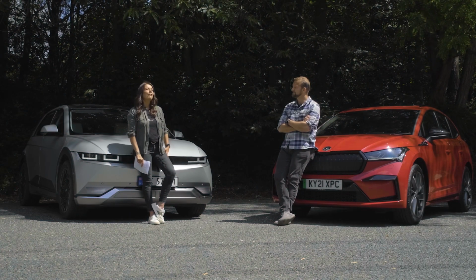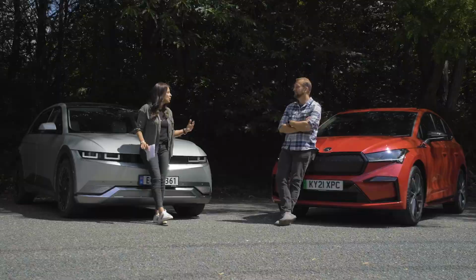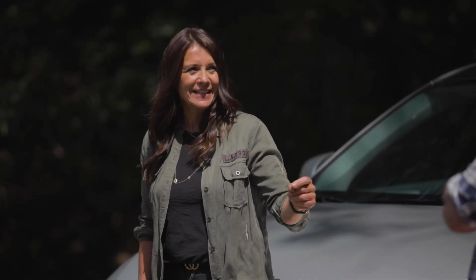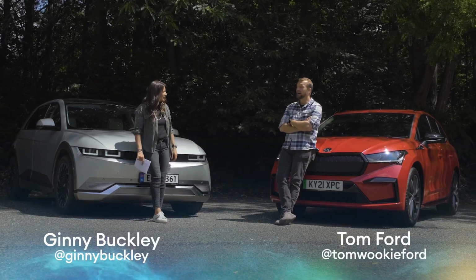Hello. Things move fast in the electric car world, don't they? What I mean is that I'm quite excited because this year we will see more new models of electric cars go on sale in the UK than we've seen in the past decade. Really? Is that true? It is true. Would I lie to you? Wow. I bet that's amazing.